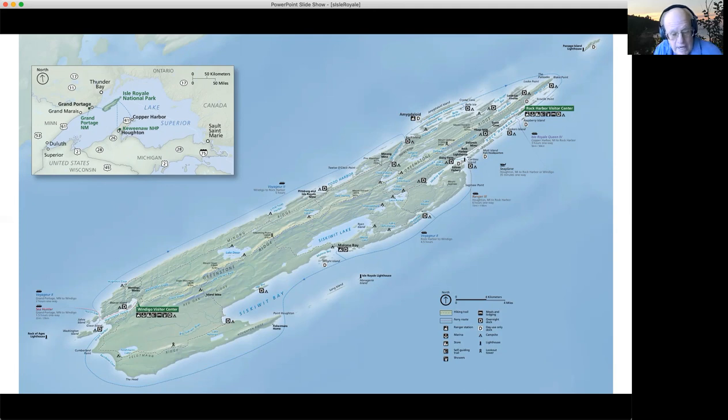In addition to boat or plane getting you there, there are boats that go around the island. You'll see a lot of waterborne traffic. It's a common place for recreational boaters to come from either side.